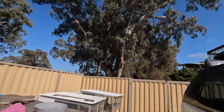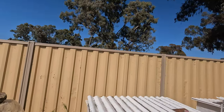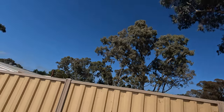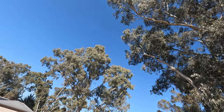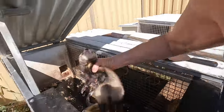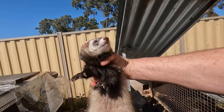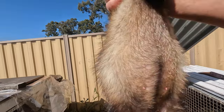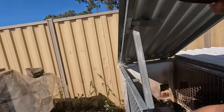All right, let's get Shorty out, who's actually due today. This is Graham's ferret, and all three of these ferrets that I bred this year have been bred to Spike. So there's Shorty. Look how fat she is. Pretty fat, isn't she? And she's due today. So we'll put her down.